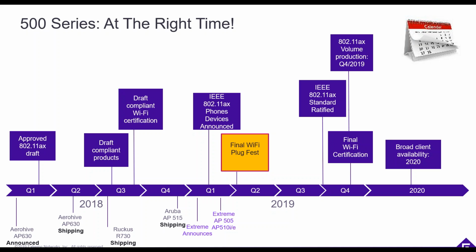When ours came out, we have the right hardware in there to be able to support the new features that will come out when the standard is fully ratified, and we'll be able to update our access points with a simple software update so that we can become fully certified and compliant.